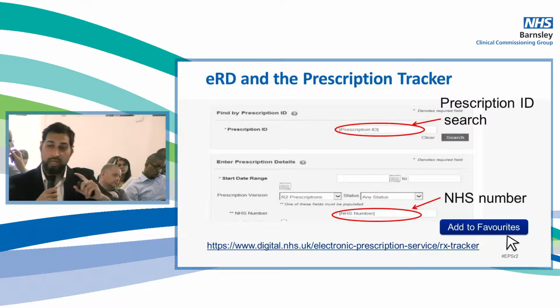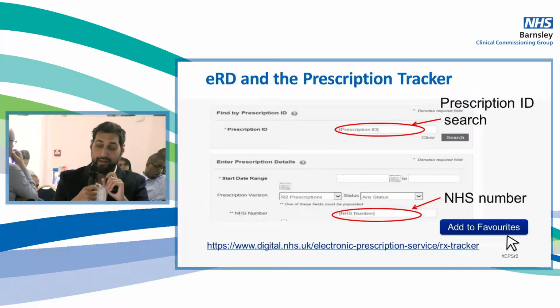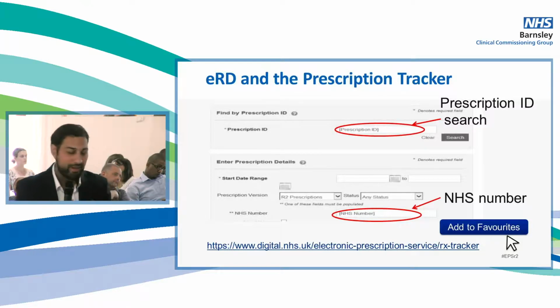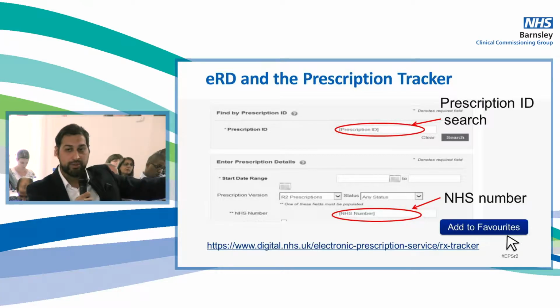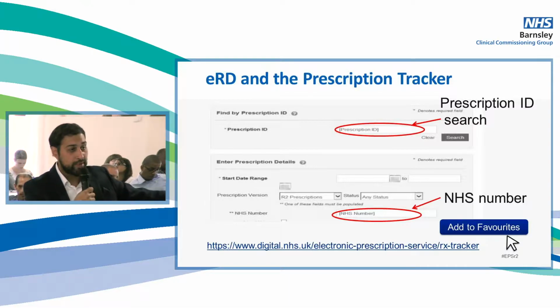In EMIS, you have to float your icon over the medication screen. Do you know how to get the barcode in EMIS? No? Okay. It's quite easy, actually. But if you put your barcode in the prescription tracker, it'll tell you exactly where that script is. And that's with all EPS scripts, not just ERD. So you can track every single EPS script.